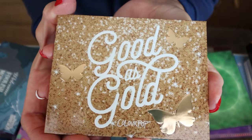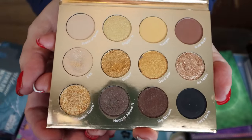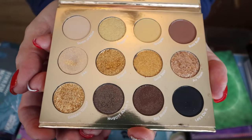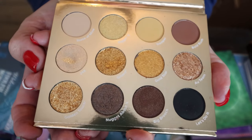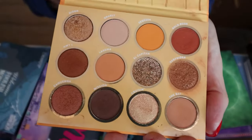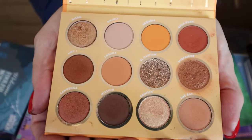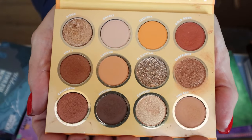Good as Gold is a palette that's old to ColourPop, but I actually just bought it this year. I really like this palette a lot. Now I have another kind of gold palette that I'm going to declutter. I'll show you that next because I actually like this one a little bit more. And that's my California Love palette. I used to love this palette. I've used this several times, but I really actually like Good as Gold a little bit better, so I am going to declutter.